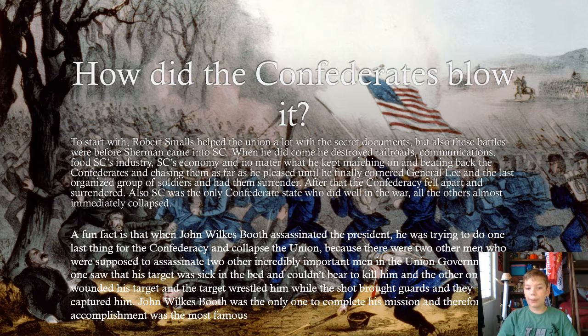A fun fact is that when John Wilkes Booth assassinated the president, he was trying to do one last thing for the Confederacy and collapse the Union, because there were two other men who were supposed to assassinate two other incredibly important people in the Union government. One saw that his target was sick in bed and couldn't bear to kill him, and the other only wounded his target, and he wrestled him to the ground while the shot brought guards and they captured the assassin. John Wilkes Booth was the only one to complete his mission, and therefore his accomplishment was the most famous. I learned this in a Civil War museum.